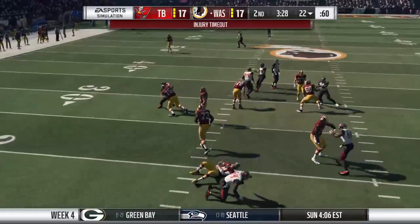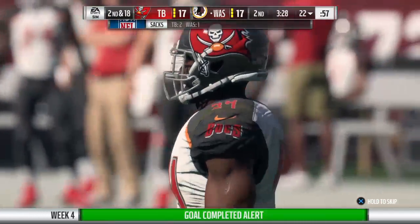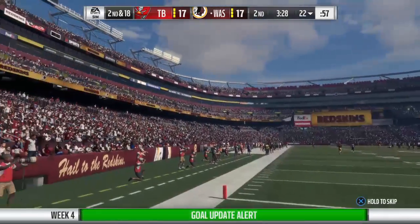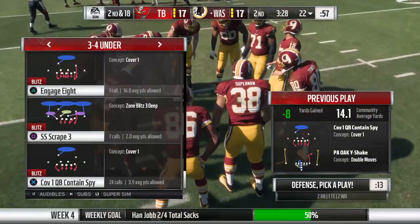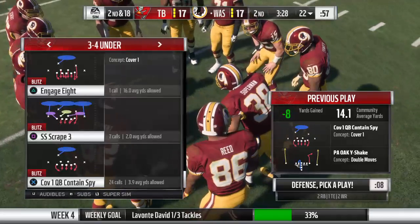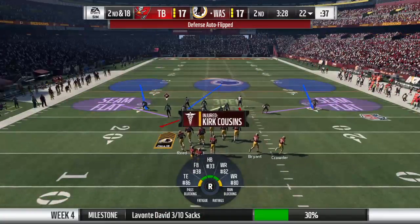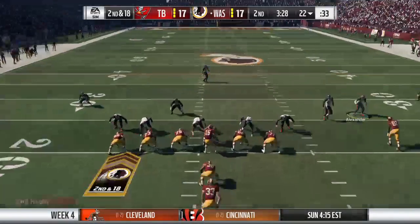Blitz coming, and down he goes. Oh, and after the sack, he's still down on the field. While the training staff takes a peek, we'll take a break. So Cousins now off on the sideline out of this game. And they will hand things over to their backup quarterback.